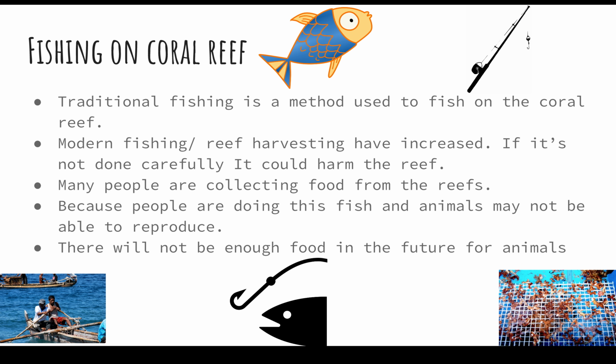Many people are collecting food from the reefs, which is sad because that food should be for the reefs and the environment. Because people are doing this, the fish and animals may not be able to reproduce, and there will not be enough food for the animals in the future because people are destroying their habitat.